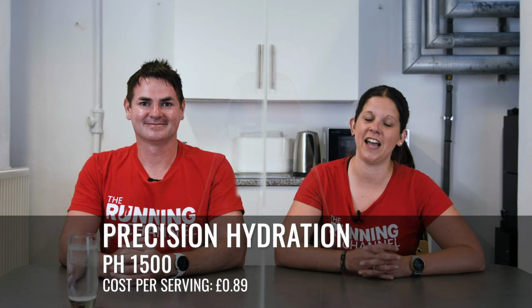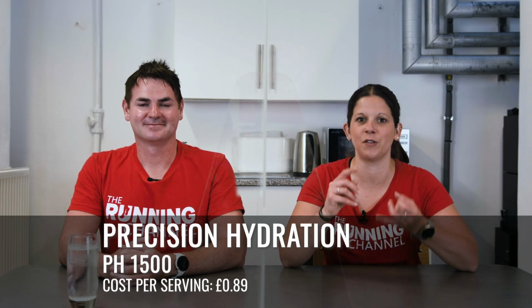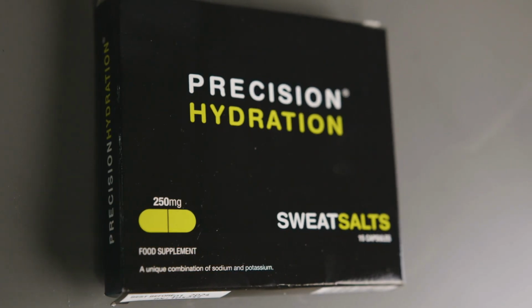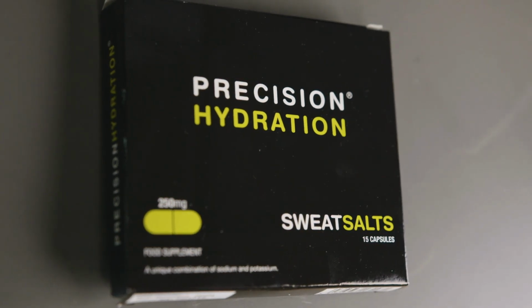Precision Hydration have 3 different formats to their products. They've got tablets, powder, and capsules. The packets and tablets are hypertonic, which means that they help the flow of fluids into your body and your cells during exercise. And then the capsules are a portable method for carrying electrolytes during runs, and you can swallow them with plain water.